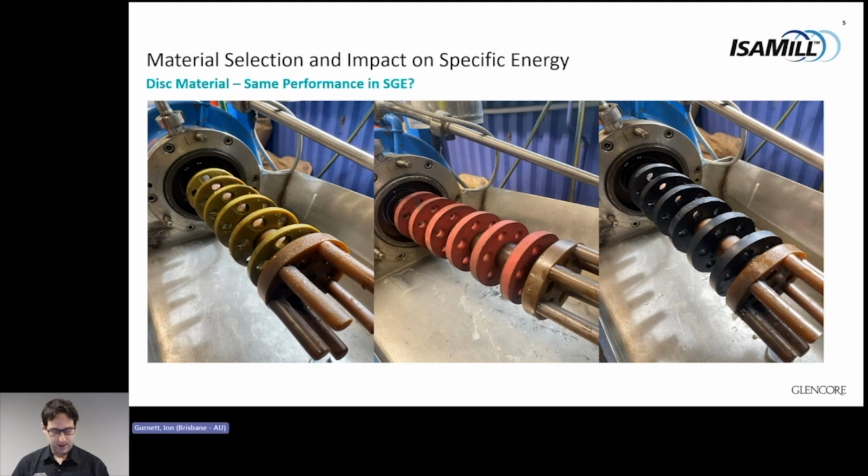Now, in most applications, we know that once the mill's installed, you want to get the best out of the parts, right? So you will trial things, but you don't normally go back to the laboratory. So what we did here is do an example with 3 discs. On the left, we have polyurethane. In the middle, we have a Duro 40 rubber. And on the right, we have a Duro 60 rubber, the black one.